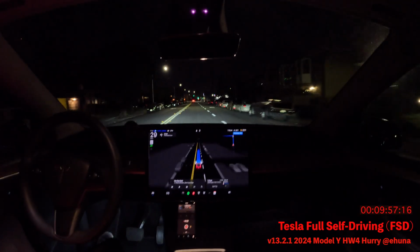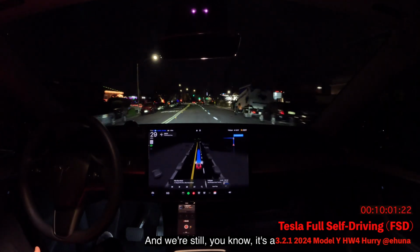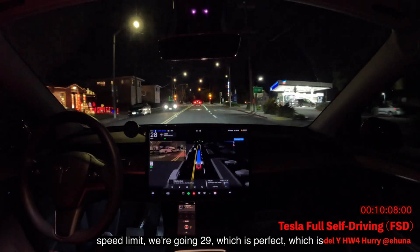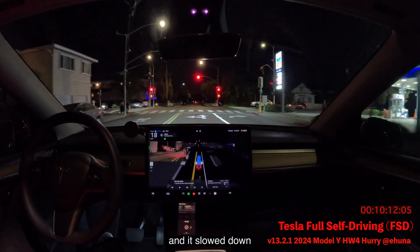Okay, we continue here, and we're still in a 25 miles per hour speed limit. We're going 29, which is perfect, which is what I would do. It saw that yellow light and it slowed down perfectly.